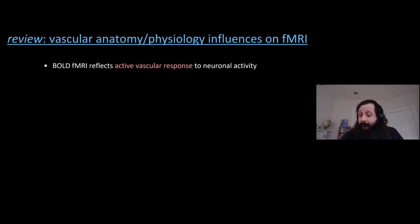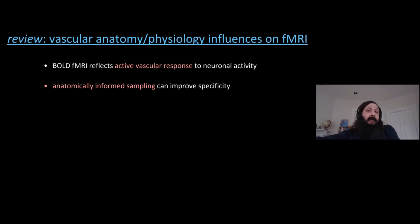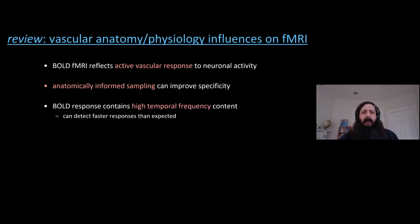Okay, so to recap, I provided some background on BOLD fMRI and reviewed how it reflects an active vascular response to neural activity. I've described how anatomically informed sampling of BOLD fMRI data can, in some cases, improve neuronal specificity. I've shown you how the BOLD response tracks high temporal frequency activation and exhibits high temporal specificity, and that we're able to detect much faster responses than we had imagined.